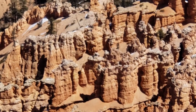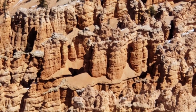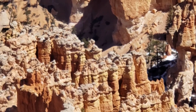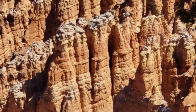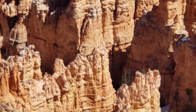So these are spires, rock pillars, and they term this as hoodoos. This is a sea of crimson rock formations. That's a closer look at the rock columns down there.